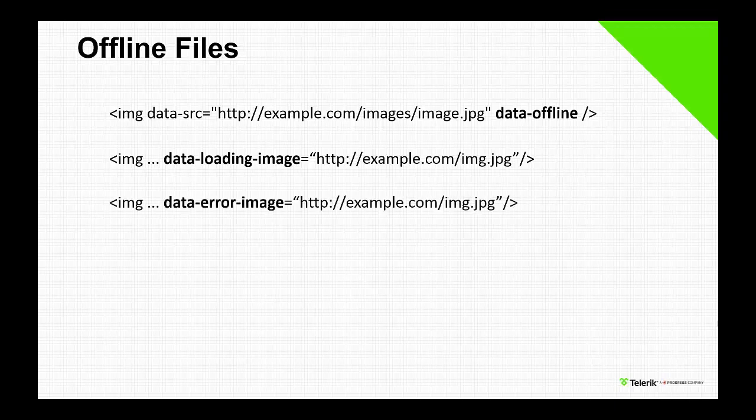You can also put a data error image. So for example, if for some reason your app cannot download the resource, you can show some kind of an error image to the user. And we also introduced responsive images, which pretty much allow you to request an image from the server that is for a specific screen size.